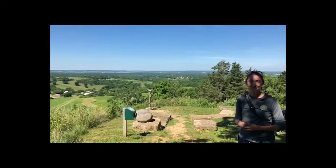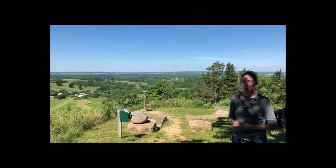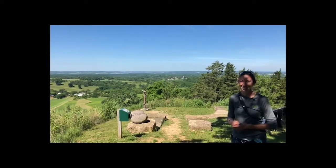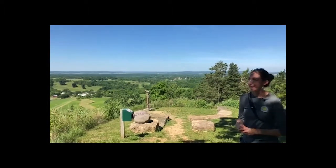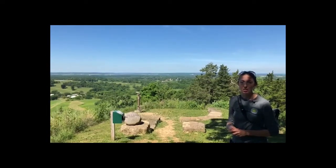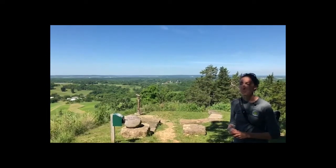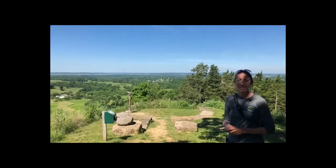Nancy is asking, what is the elevation at the top of the mound? I really don't know. It's a good question. If I had to guess, maybe not very high, 1,200. What is it, 1,400? 400? Okay, maybe it's 400.